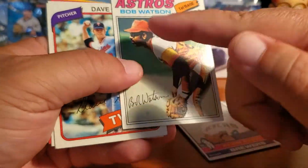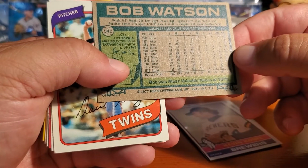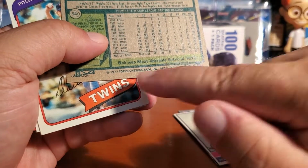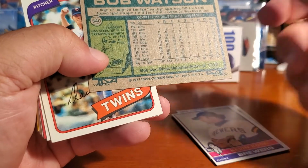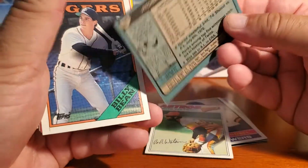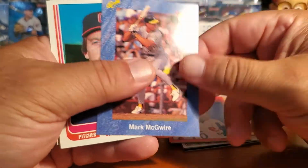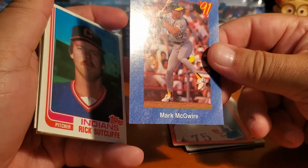Bob Watson, again just some minor damage for the year. It's not that bad. It's a 77. Bob Watson, so I'm going to sit here corrected. I said 78 earlier. And Bob was the most valuable Astro of 1975. If you look at his numbers, he was batting .324, .313. His average was .301. Like I said, this guy was feared when he came to the plate. This is just a nice 1980. And then Billy Bean, Delineo the Shields rated rookie, a different type of Mark McGwire, and it's in excellent shape, if you guys can see that. It's in really nice shape.